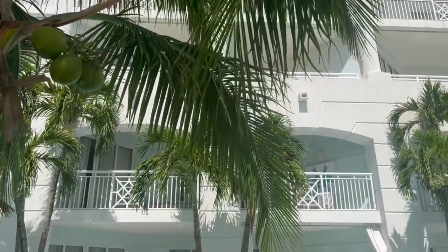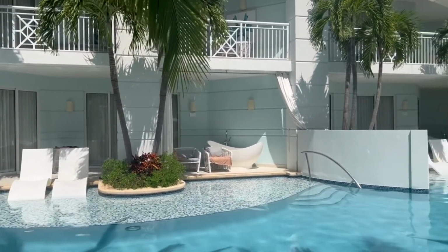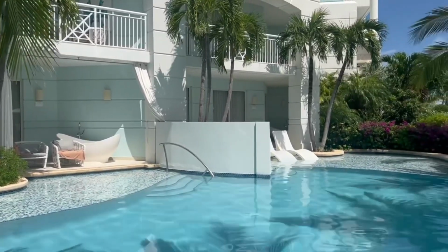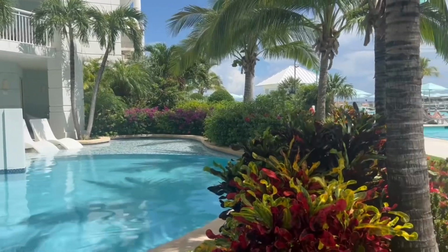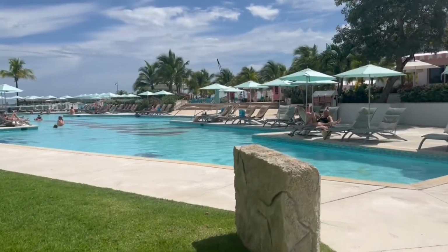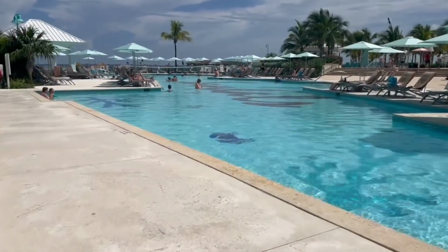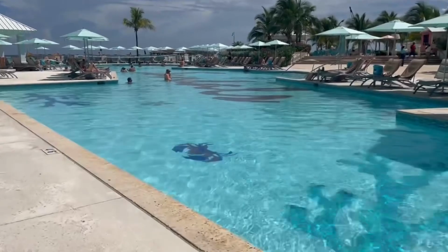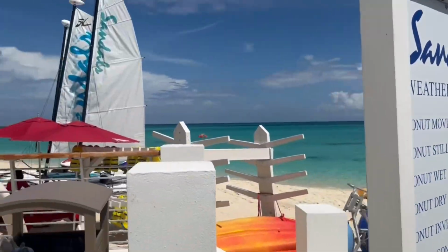Moving along to the West Bay Tower that we are viewing here, I do want to note that some of the towers do have swim-up rooms, but they are limited here at Sandals, at this property at least. Here is the party pool, just located right in front of the West Bay Tower. The party pool, meaning it does have a DJ during the day as well as some activities such as volleyball.